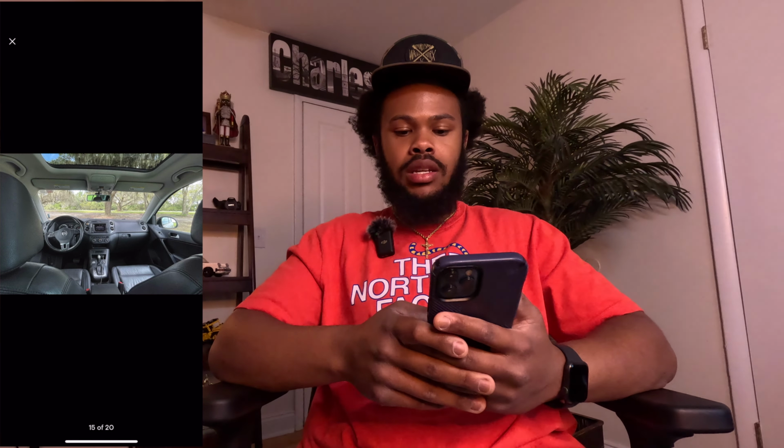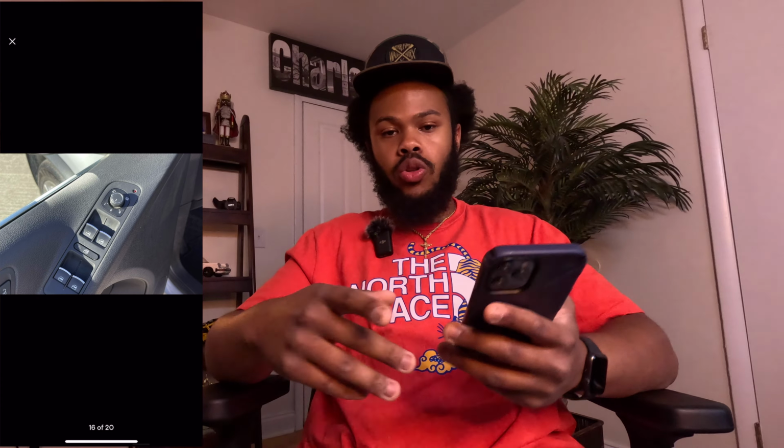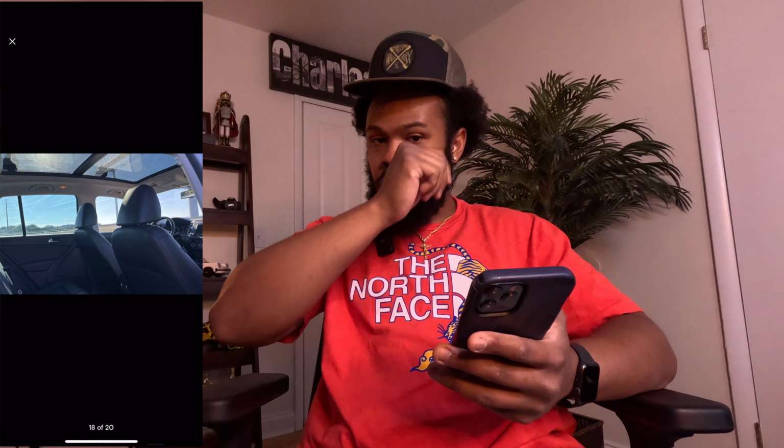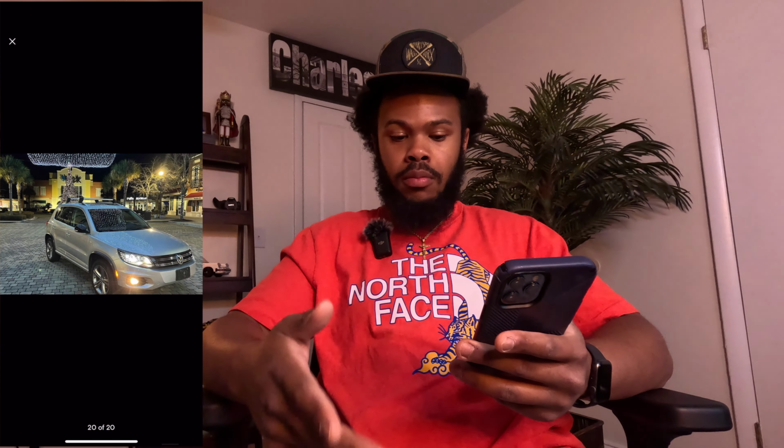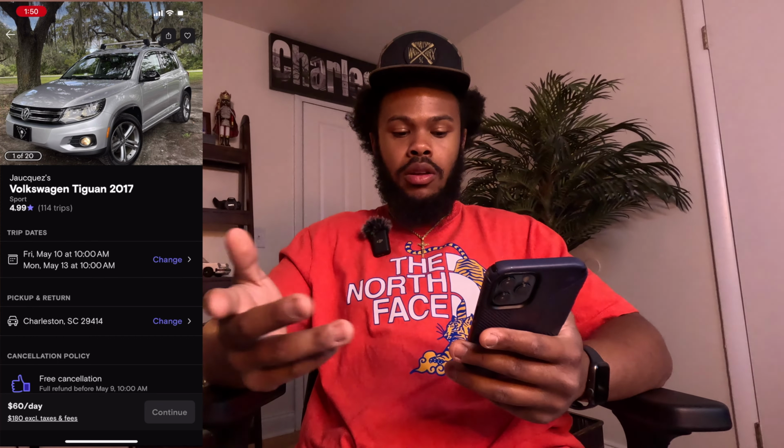What it looks like from the back seat looks pretty nice. You know, show the window controls, show how those look. You don't have to get every single little detail, but you want to get as many details as possible because people are going to be judging your car to book it. So why not have as many good pictures as you can?